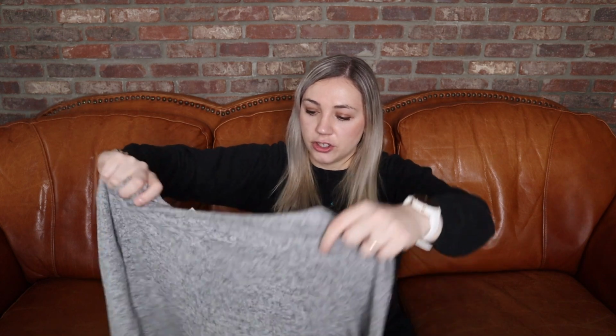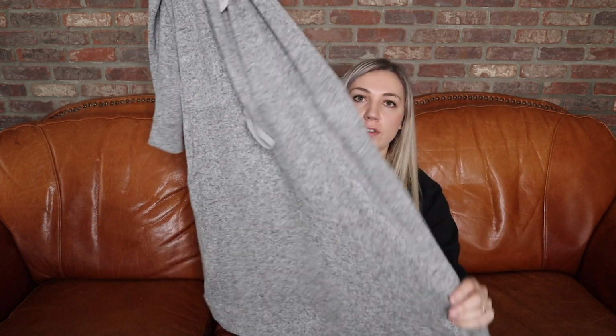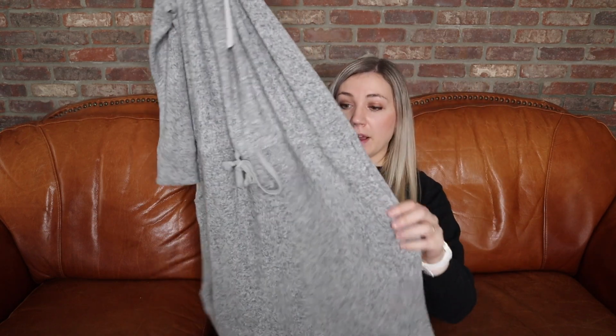And oh my gosh, guys, this next one, it is the most comfortable thing I think I've ever felt in my life. This is new with tags from Soft Surroundings. It's a size large. Unbelievably cozy gray dress, and it does have the drawstring to give you some shape, and it does have pockets as well.